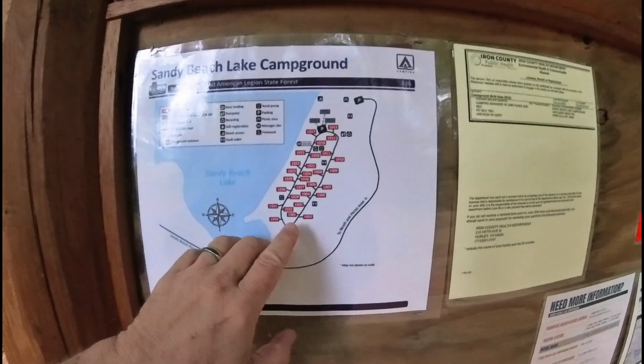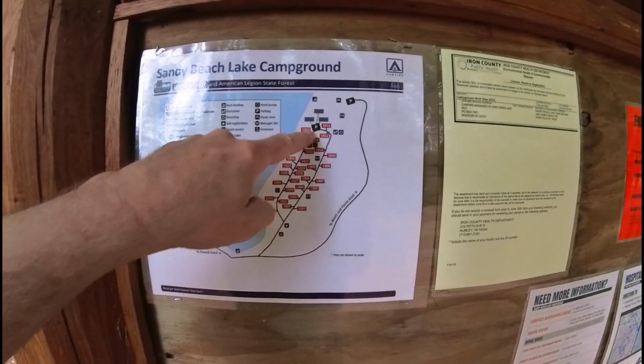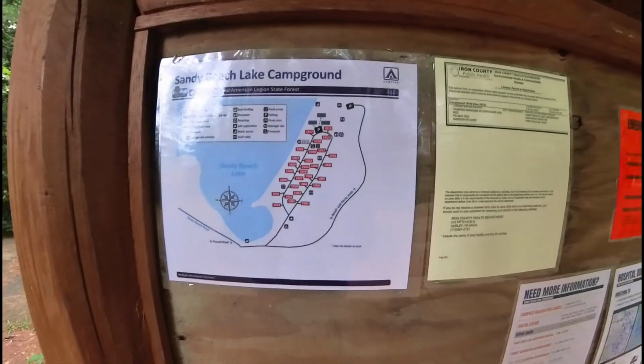Okay, here's the map of the campsite. We're starting out down here. We're going to go down the back side and then we'll hit the front side with the waterfront sites. We're going to start the tour down here. The numbering is part of the state forest numbering, so we're not starting at 1 or anything like that. We're actually starting at 1,901.